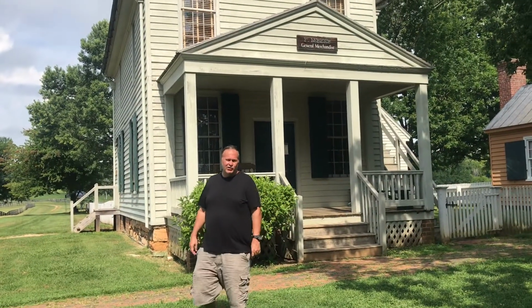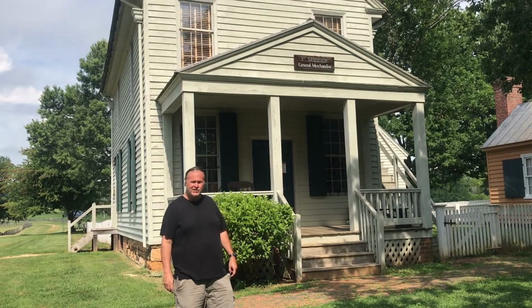This is the F. Meeks General Merchandise Store. It was built in 1852, and this is the original structure.